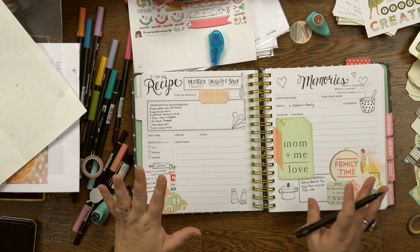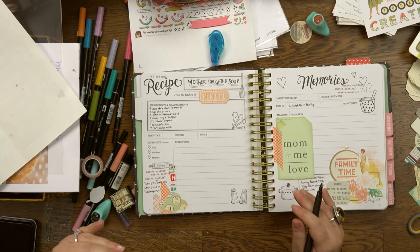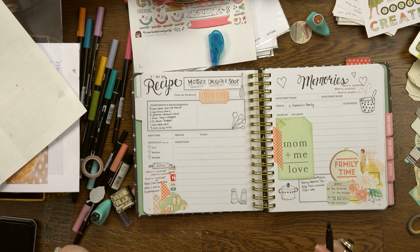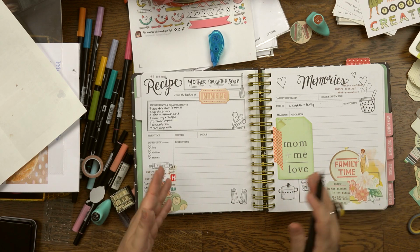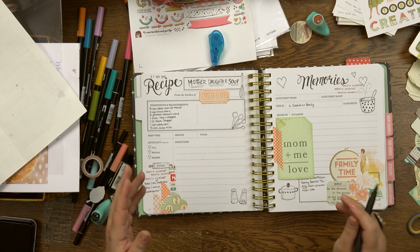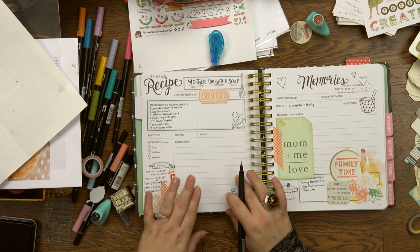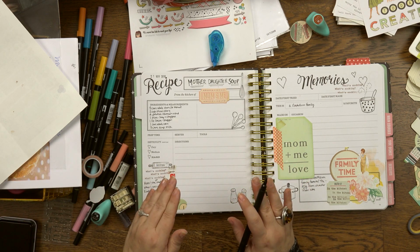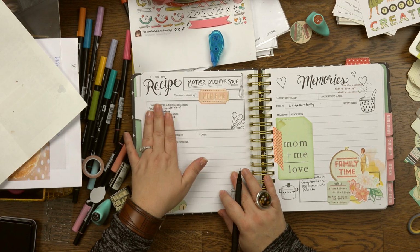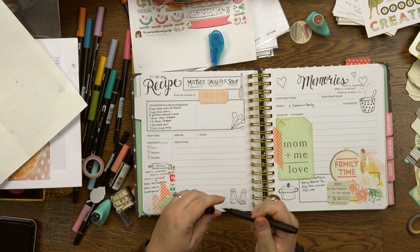You never know. My memory is not the best. I don't even trust myself anymore. So if you're not quite sure on your measurements and that kind of thing, it's a great opportunity for you to actually prepare the dish and record as you're going. And that way you can record it on a separate piece of paper, just scratch it out, and make sure you've given it a test run before you commit it to the page. I felt pretty confident about this, but any further, I really want to create the recipe first.